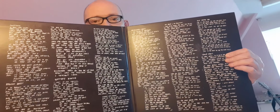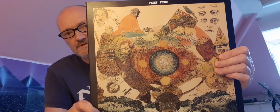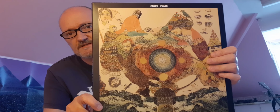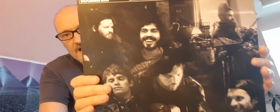So this is a double disc version in this nice tip-on jacket, very thick cardstock. Lovely illustration there, which I think is by Sean Pecknold, if I'm not mistaken, Robin's brother, who does a lot of the artwork and drawings for the band. Really nice picture of the guys on the back there. And this is obviously the lyrics in the middle.